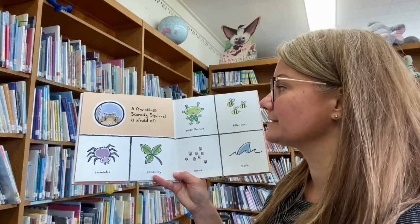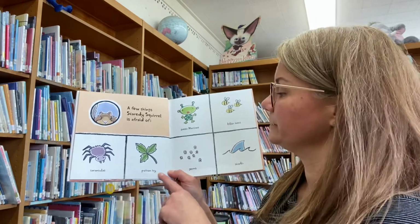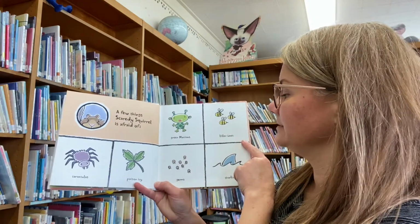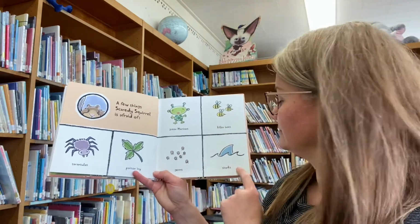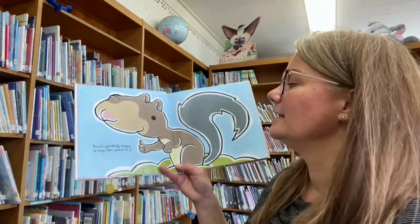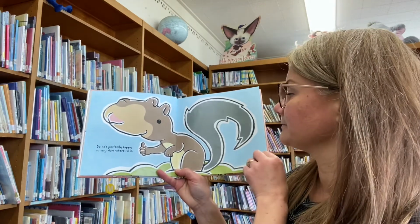A few things Scaredy Squirrel is afraid of: tarantulas, poison ivy, green Martians, killer bees, germs, sharks. I'm kind of afraid of those things too. So he's perfectly happy to stay right where he is.